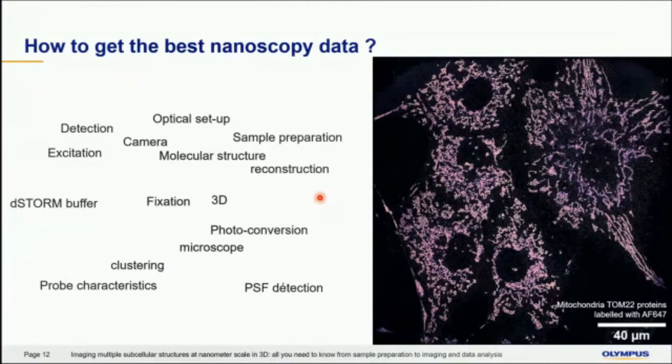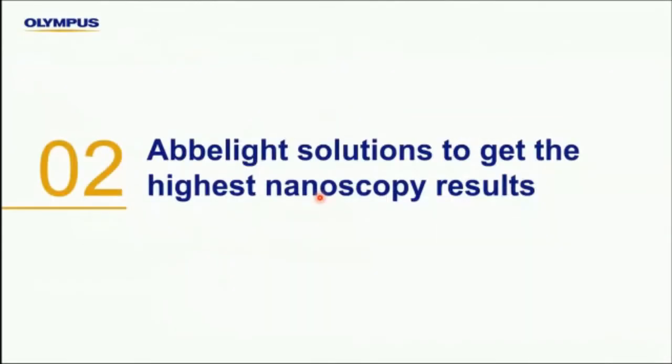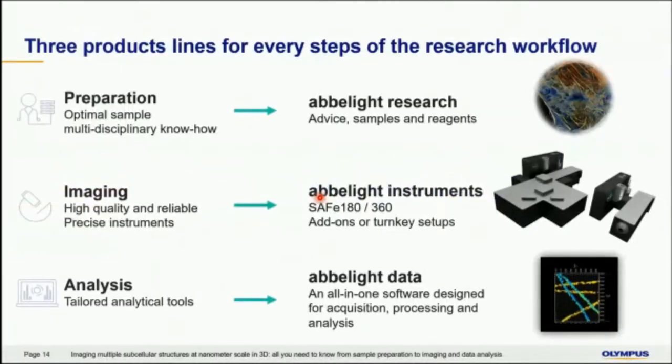And in fact, to get the best nanoscopy data, you need to master each step, from sample preparation through imaging to data analysis. You can group these by different areas: software, chemistry, hardware, and biology. You need to focus on each part to be able to get the best resolution. And that's why we are developing different solutions at Abbelight, from sample preparation to data analysis and imaging.